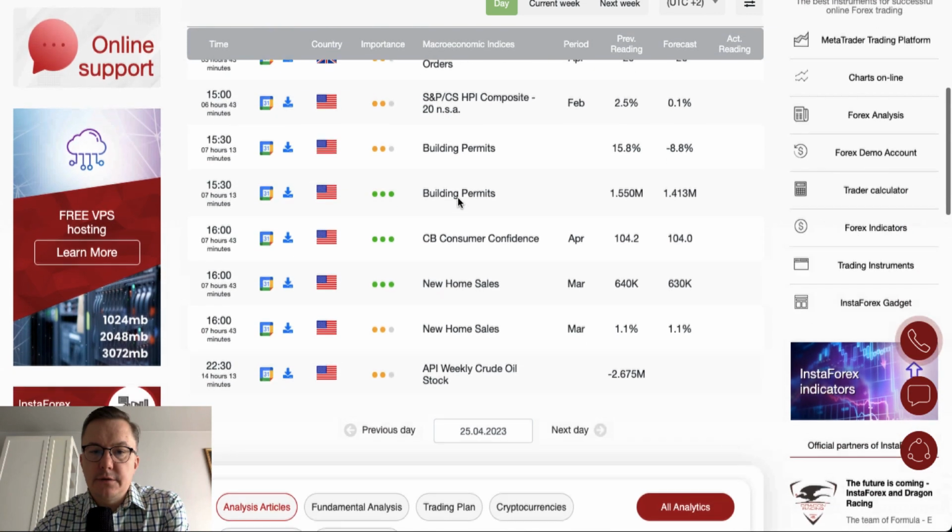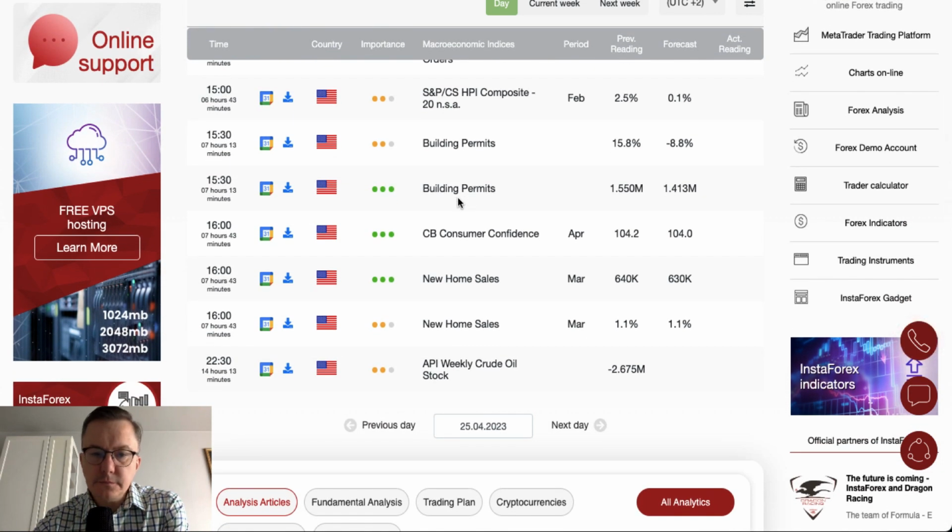During the New York session, we got data scheduled for release at 3 p.m. S&P CS HPI Composite index, then 30 minutes later building permits. As you can see, building permits are expected to decrease from 1,550,000 to 1,413,000. Then we got CB consumer confidence and new home sales.